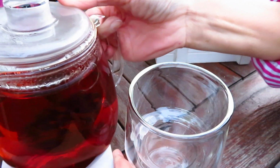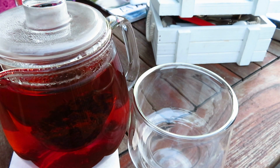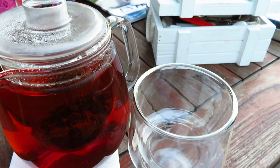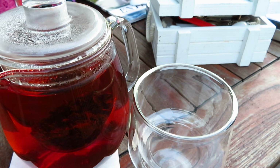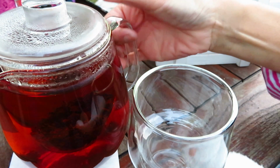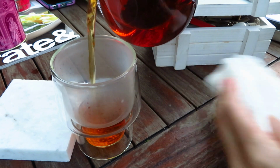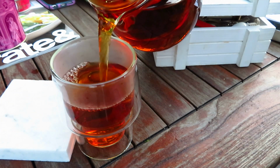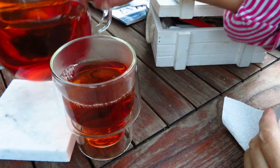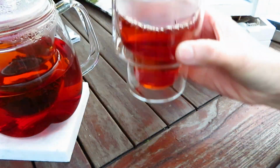I better get a piece of paper too. How good I am to pour it. Oh, wow. Not a drop coming out. Look at it. Beautiful the color. Okay. Now let's move on to see some other interesting stuff.